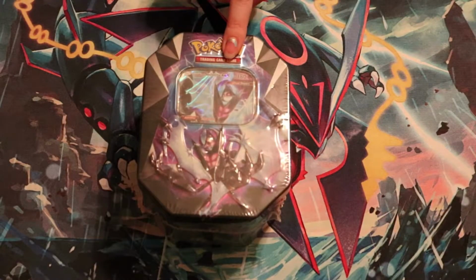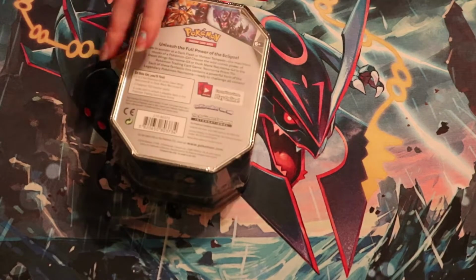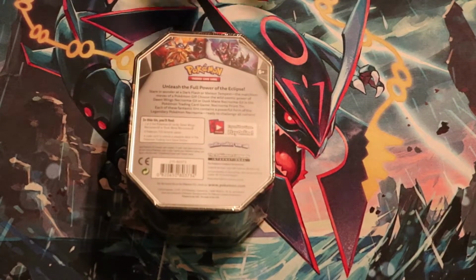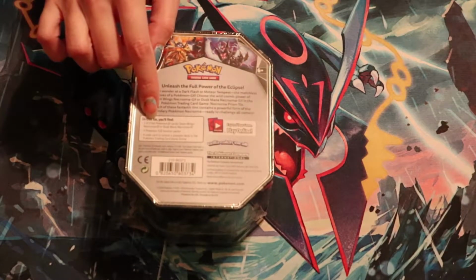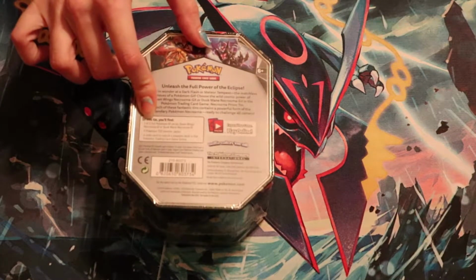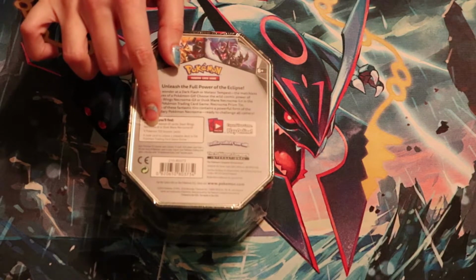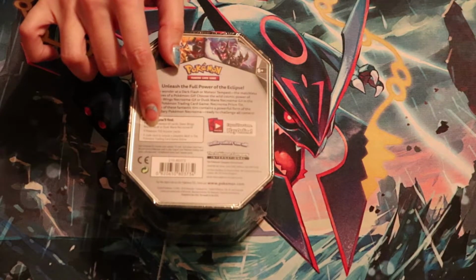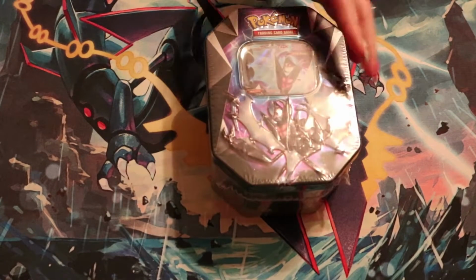That's for another one. Tins will come with a promotional card, which you can see right here in the window. And once again, if you go on the back, it will say what is in the rest of it. So this one has one of two foil cards. In this case, it's the Necrozma lunar form. And then it has 4 extra booster packs. And then of course you get the nice tin. And that is the tin.